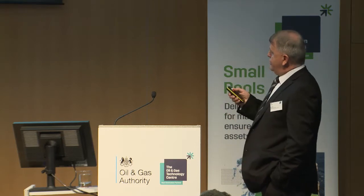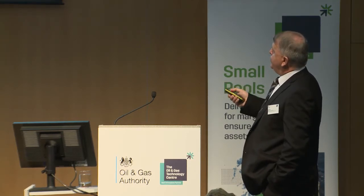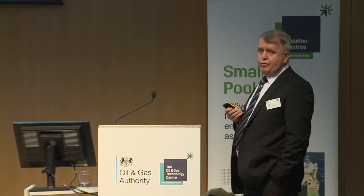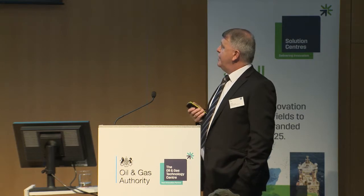That's the ship. That's the turret buoy disconnected. Not a lot to say about that. It's, as I say, proven technology, works well. There's a clump weight here that you can use to set the depth you want to hold the turret buoy at when you disconnect it, and it's dictated by that clump weight.